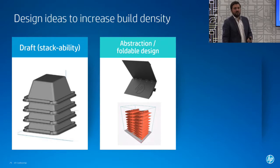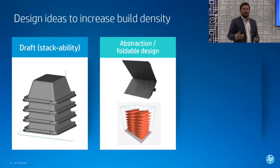Second is abstraction, or a foldable design. The 2D industry is based on this to this day. Think about every box that's shipped to us: they're all printed flat and cut flat, and then folded into shapes. Injection molding uses this with living hinges and parts. You're not actually making things in the folded shape. You make them in a flat, stackable shape that can be manufactured and densified.